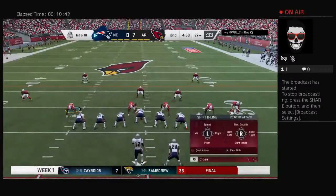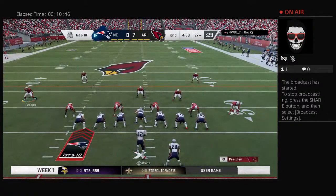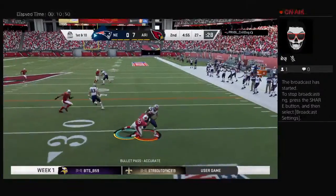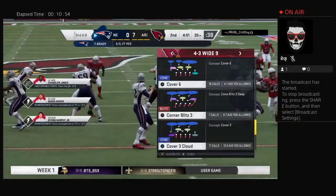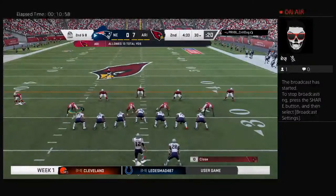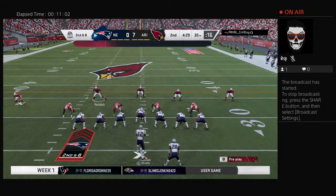The Pats at the line, ready to go. They were forced to punt on their initial drive of the new season. Now they're ready to go as they begin again with a 1st and 10. Now a pass dropped off here for James White. And only able to get 2 here, stopped at the 30. So 2nd and 8 here after the pass play for 2 yards on 1st down.